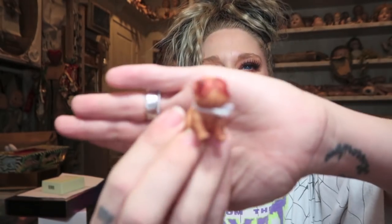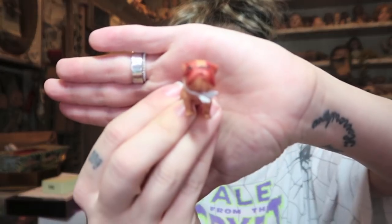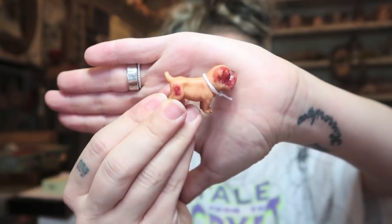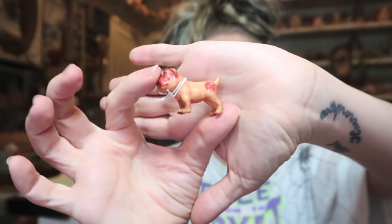We have a little teeny tiny puppy, and this little guy had so much expression. I thought he was so adorable. He's just a cute little vintage figurine. We also have other things wrapped in paper. Oh, this is so gorgeous.